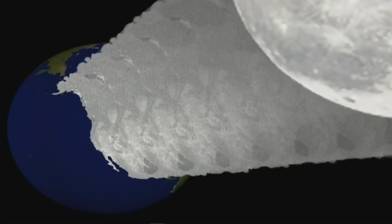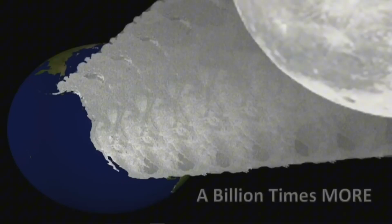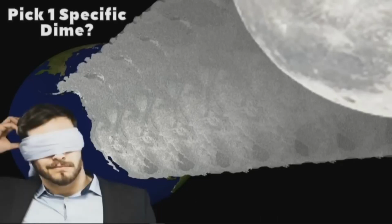It's not enough. Let's increase that by 1 billion times more. Now, you're getting an idea of how many dimes we have. That's a lot of dimes. Agreed? Now, imagine I was to blindfold you and tell you that there is one red dime in that stack. All I need you to do is to pick it. What are the odds that you would pick the one red dime?